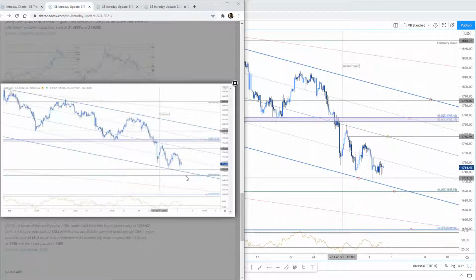But it's really that 618. That's the level you need to break to see the next leg lower. And the next leg lower from 1690 is nothing until 1648. You're basically looking for like 1650 to complete two equal legs off the high if this breaks.